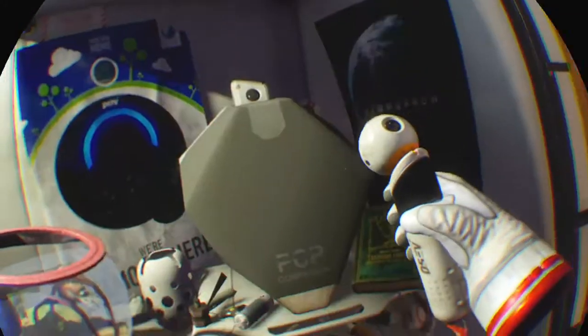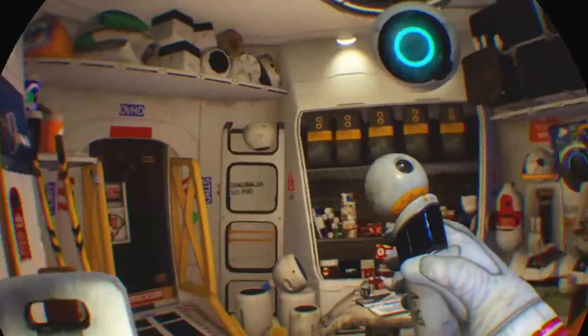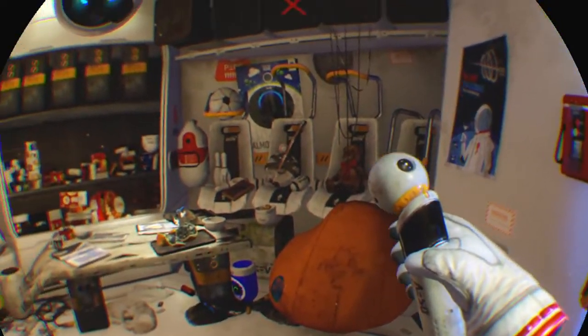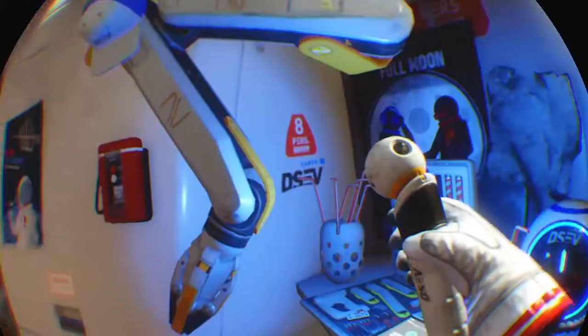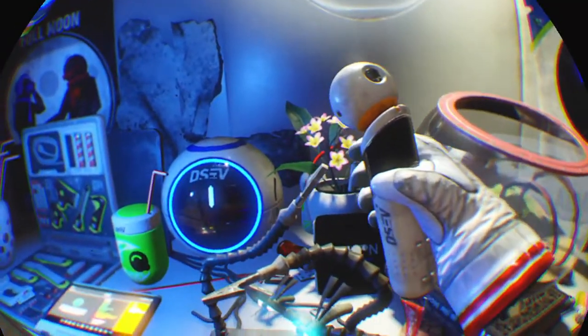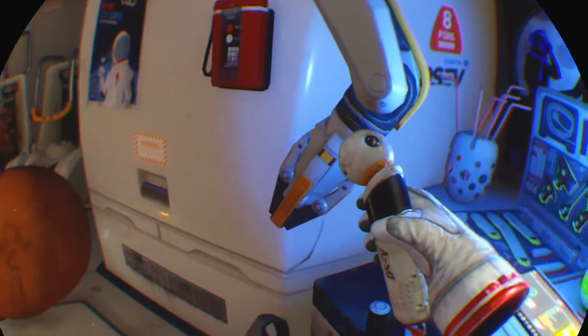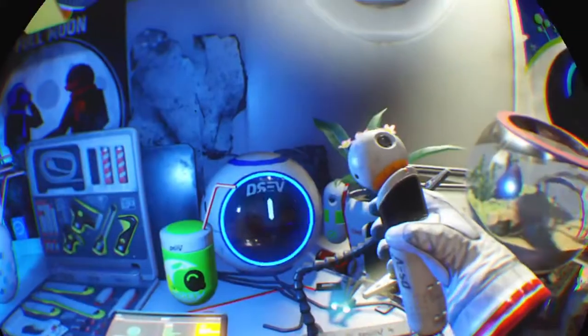So this is the escape pod that Robinson crashed in. Higgs reminds me a lot of Wheatley from Portal 2, actually. He is essentially the guide. He was built, according to my knowledge, by Robinson's parents as kind of like a friend for Robinson.